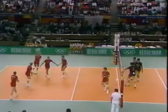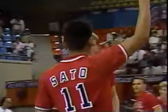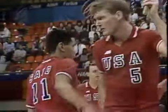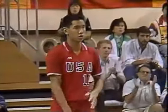Sahara serves into the net. It is so difficult to hinge your entire game plan on one aspect of volleyball, and I think that's where Brazil has really hurt their chance to base it all on the jump serve. As Sato comes in, we'll see his jump serve. 12-5.